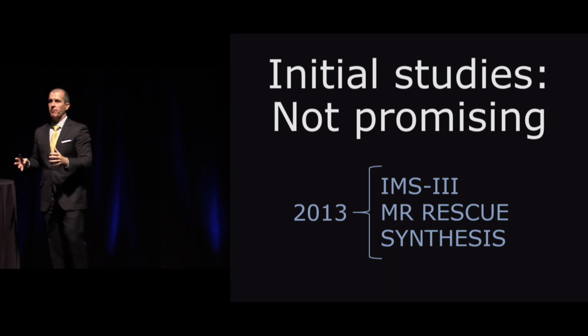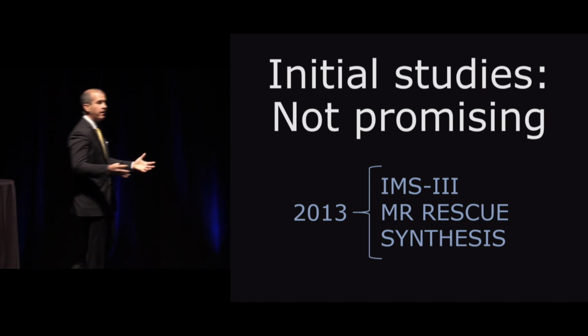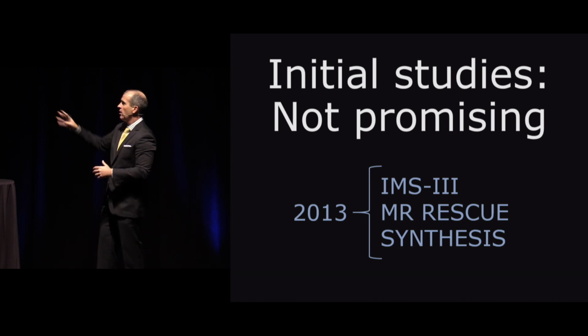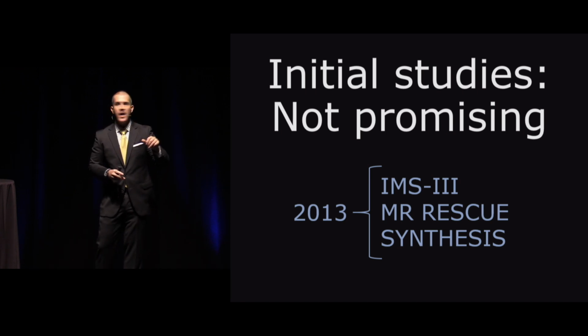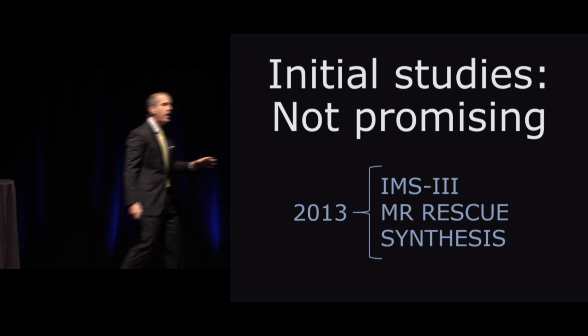But we love the idea, right? Go in and suck out the clot. That's what we do for heart attacks. Those patients do great. We should do the same thing for a brain attack. So does it work? Well, it's been around for maybe a decade or so. There were a whole flurry of studies around 2013 that looked at this. And they said, guess what? Doesn't work. Doesn't help people. These patients are not doing any better when they go for mechanical thrombectomy.